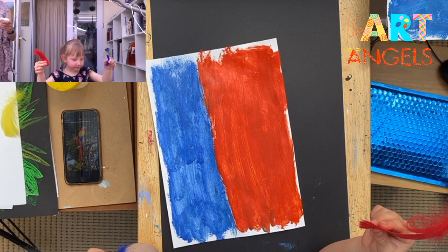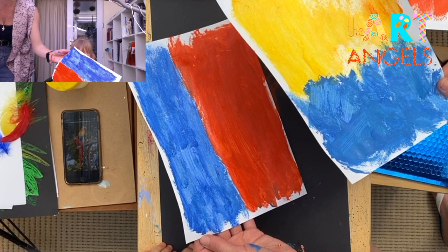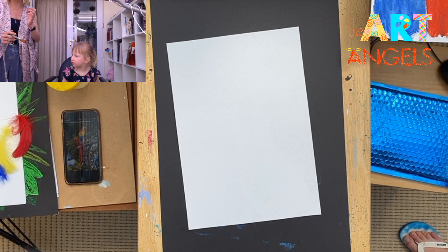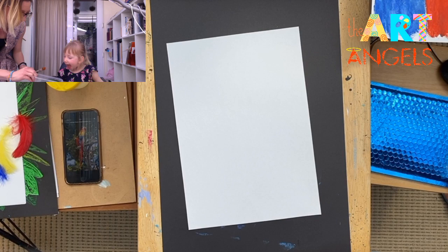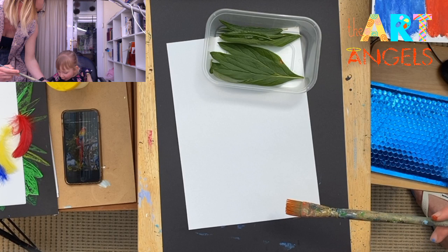We already have blue, red, yellow, some blue again, so we need to paint some paper to make leaves. What color are leaves? What color are they? Yellow. Are we going to use these leaves today? What color are they? Green. Let's see if this color is matching the color of our leaves. Is it? Yes. Will you paint it?